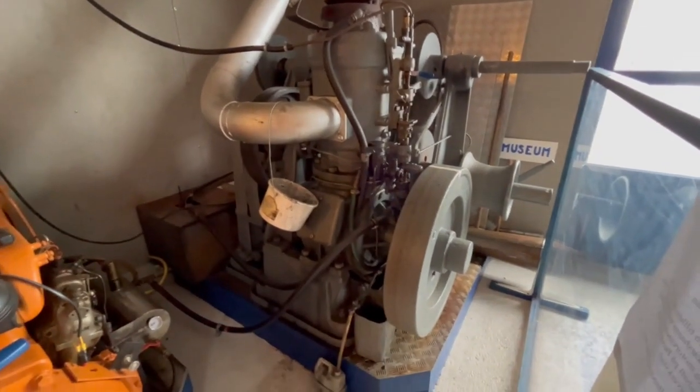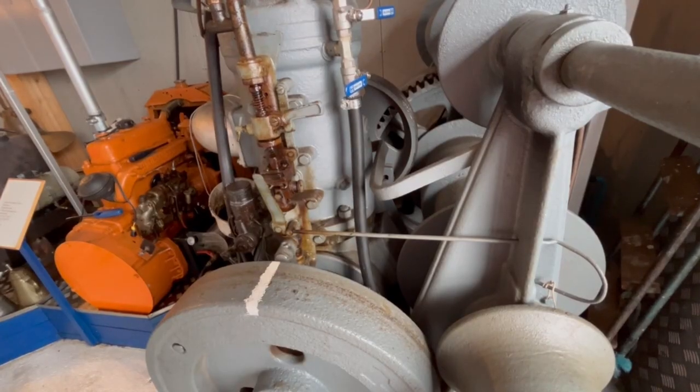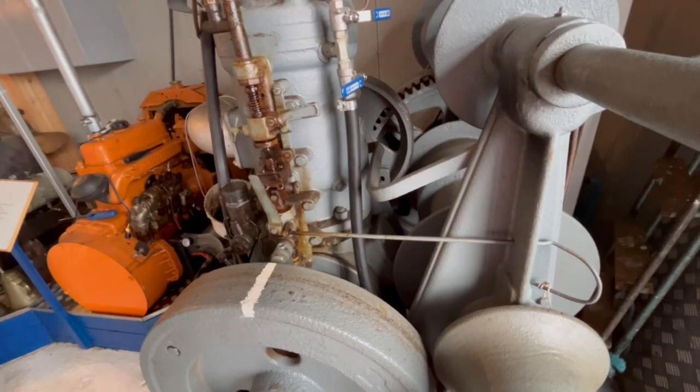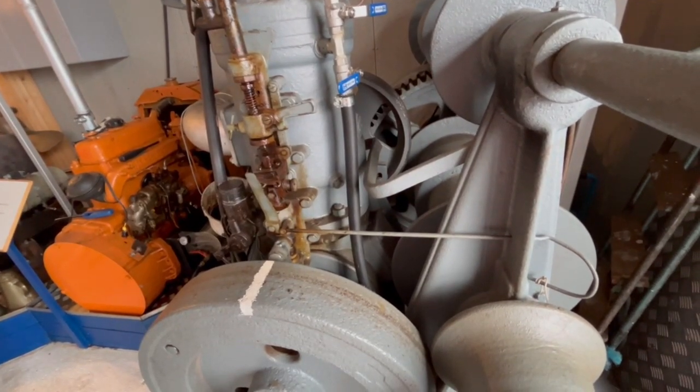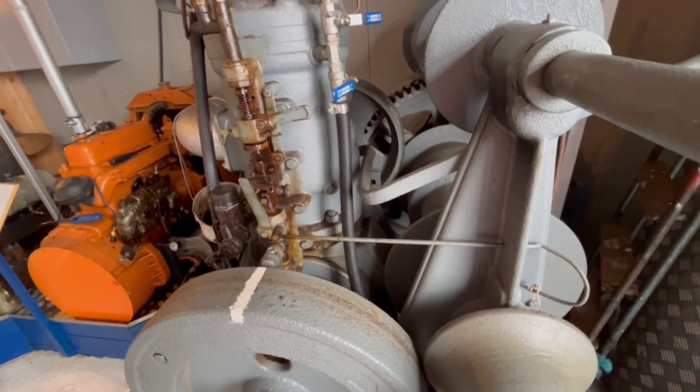Is this a single cylinder? Looks like single cylinder. Well, this is what we mean when we say fishing boat sound. Yeah. Because that's what we heard. That's what you would hear coming in and out? Yeah.